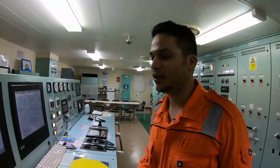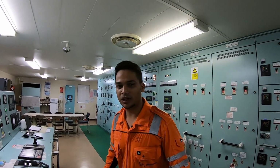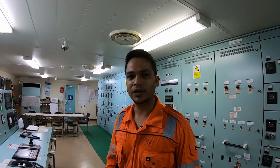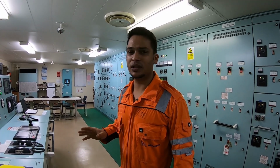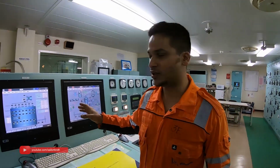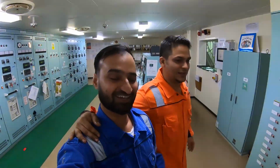Hello everyone, good evening, and I welcome you all to our ECR, engine control room. This is the place from where basically each and every parameter of all the major propulsion, electric generators, etc., all the machinery's parameters can be viewed from this place. These are the two screens which give us the parameters for all the running machineries. So we are in the ECR.